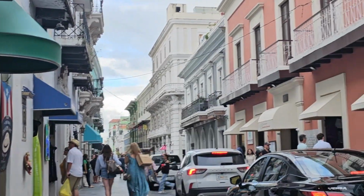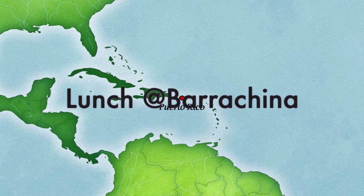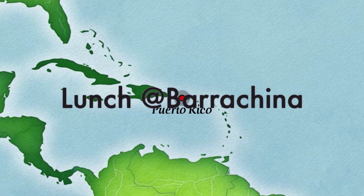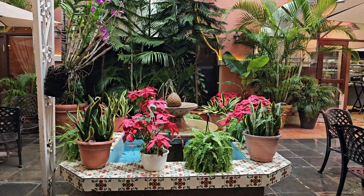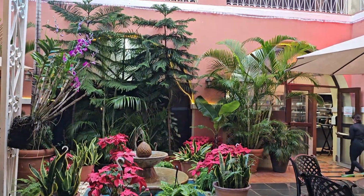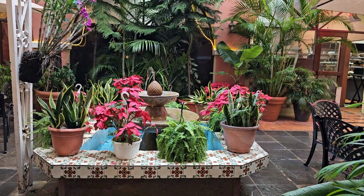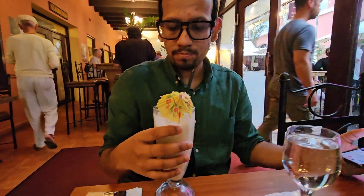Pretty hot day and lots of walking, obviously, so we need food. And here we are at Barachina, where we got our lunch. This is a beautiful restaurant in a very bustling old San Juan street. So you sometimes have to wait to get a table, but we got it pretty quickly.